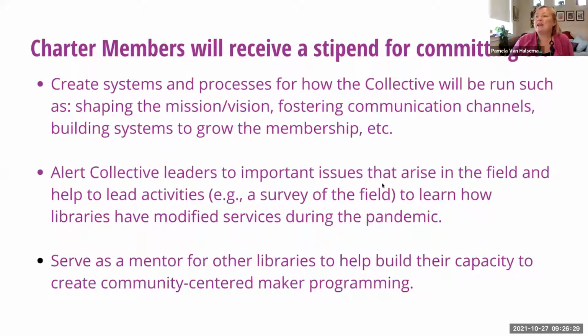So are we? I'm going back to the slide deck, because we're going to talk about what we're asking you to do if you apply to be a charter member. I had to reload it, but no problem. We're both having tech issues today. It's just that kind of day.